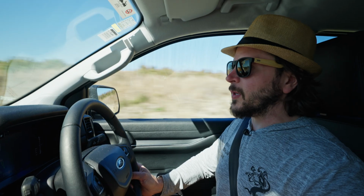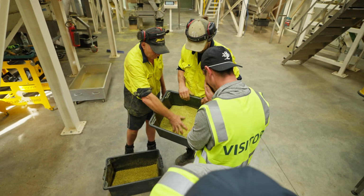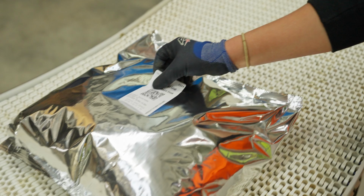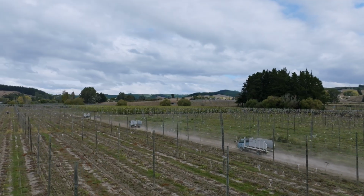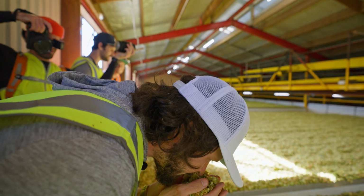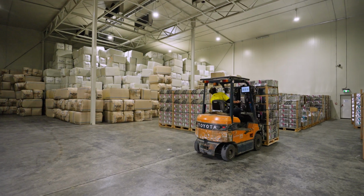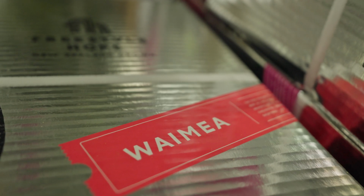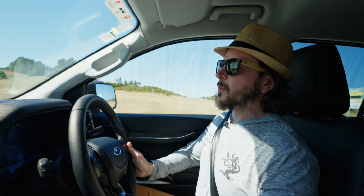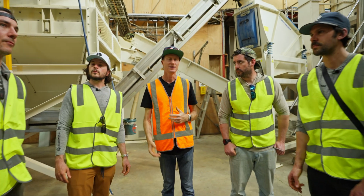Super passionate group of people, one of the very few, if not the only, direct-to-pellet plant. Hops are typically harvested, kilned, baled, stored, and then pelletized. Whereas here at Freestyle, they harvest, kiln, and then directly into the pelletizer and the cooler. So those hops are as preserved as any. And it's that type of passion and care for quality control that makes us love this hop farm that we're about to visit. The team is incredibly excited.